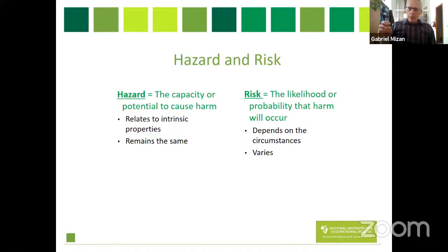And I want to highlight 2 concepts that are very important in terms of risk assessment. And this is the difference between hazard and risk. You know, people sometimes get confused about these 2, and I also sometimes get confused, but it's important that we understand that there is a difference. So what is a hazard? A hazard is the capacity or potential to cause harm. It relates to intrinsic properties of a process or material, and it tends to remain the same. The hazard is the same.